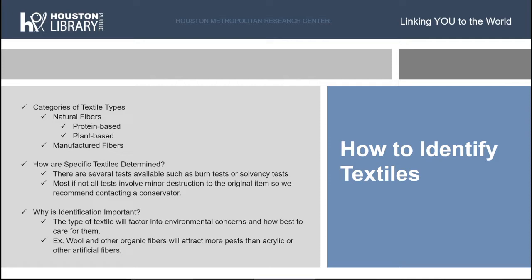Because all of these tests involve some level of destruction of the original textile, it is recommended that these tests should only be done by a conservator. These include a burn test, which observes how a textile piece or a single fiber could respond to a flame. There's also a few different solvency tests involving a response to different solutions. But every one of these methods does involve having to cut away at least a portion of the original textile.